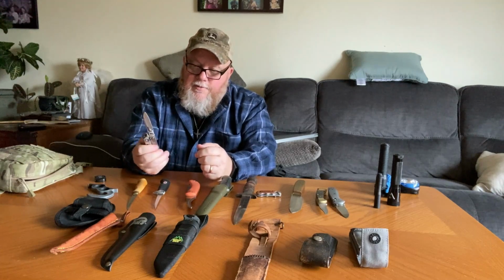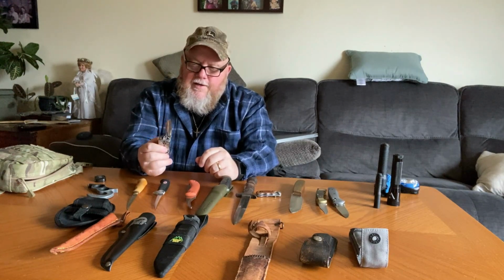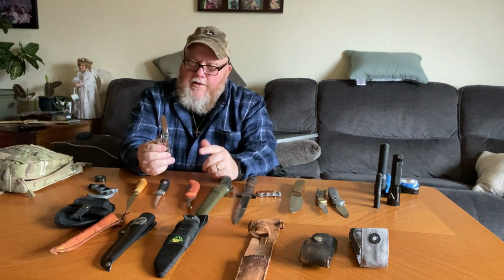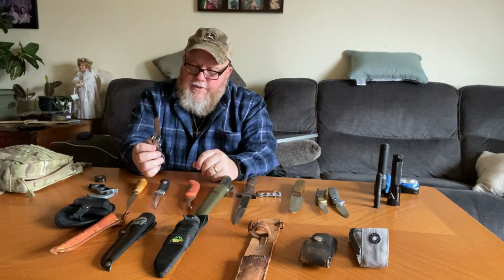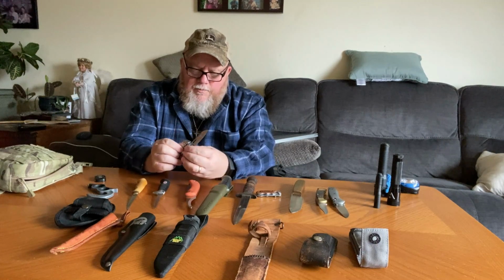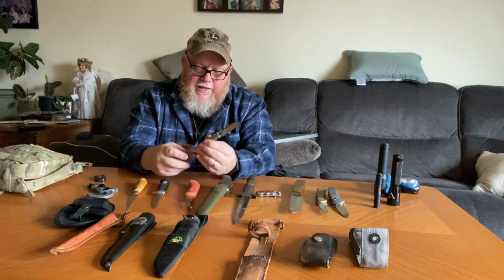You got to be very careful using these things. I know the first time I opened one of these years ago, it was a Buck tool I got as a gift, and of course I was drinking at the time. I don't drink anymore, but I sliced my finger quickly with that thing. But man, what a beautiful blade they put on them. But having said all that, it's a handy tool.